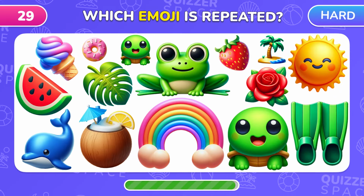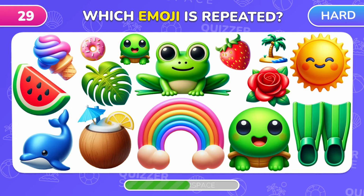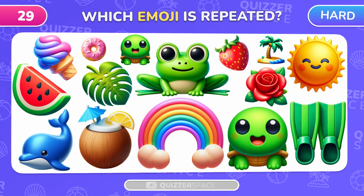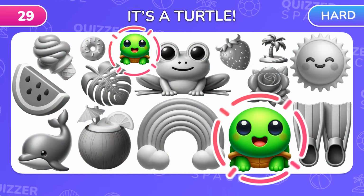Challenge for the most attentive. Can you find the emoji that appears twice on this level? The turtle was here and here. Great job.